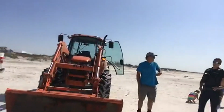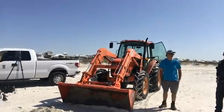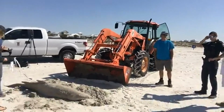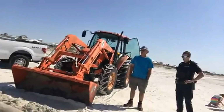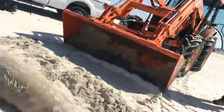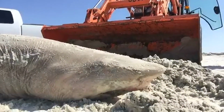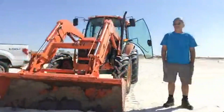It's about 6 to 7 feet long, 8.5 feet, okay? And folks with St. Johns County Habitat Conservation Department are out here measuring and taking note of it. The blue eyes, let me show you these blue eyes. These are really something down here. 8.4 feet. That's what we're hearing.